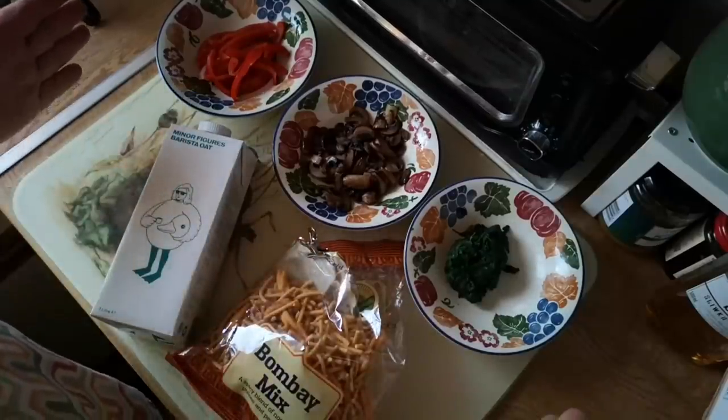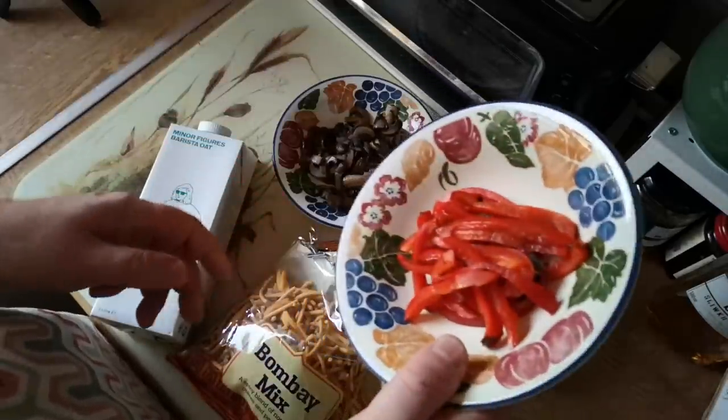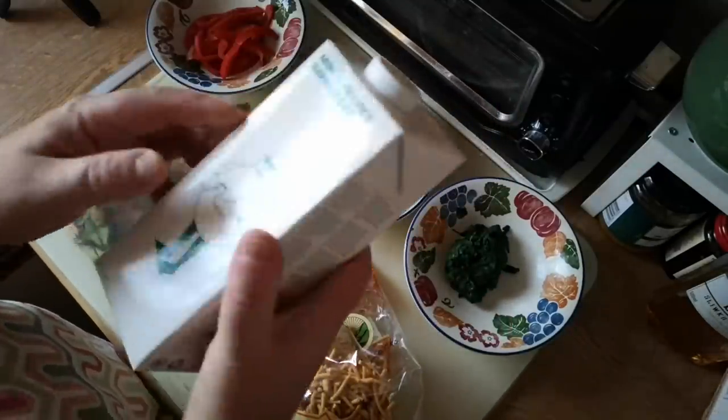Everything we need to fill this quiche is right in front of us here. So we've got the cooked spinach and mushrooms. We've got the prepared flame roasted pepper. I got my Bombay mix, and I've got some oat milk. So this is unsweetened barista style oat milk.